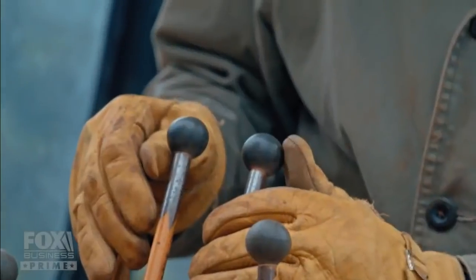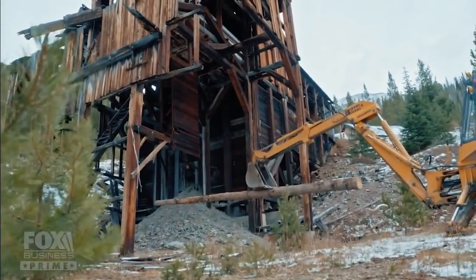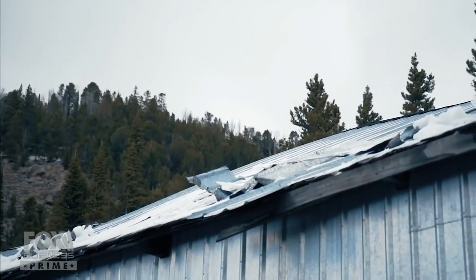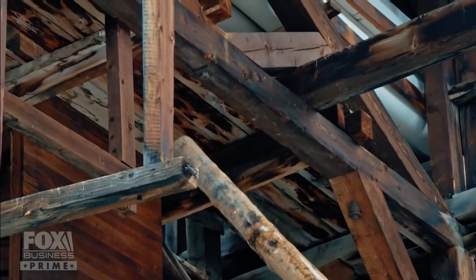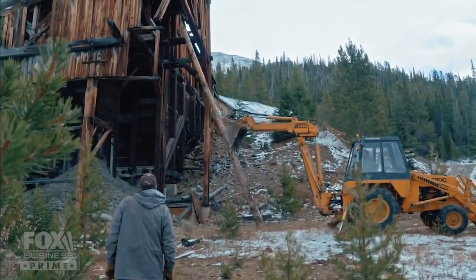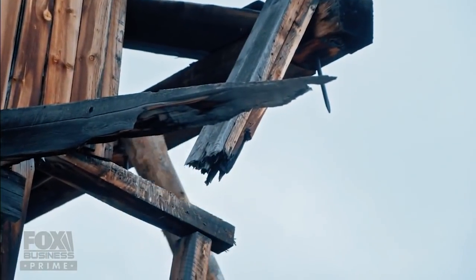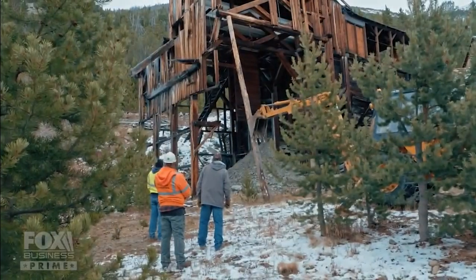The backhoe isn't as strong as Marty's excavator, and with the log weighing over 600 pounds, the machine's hydraulics are pushed to their limit. Well, that wind's picking up over there. To make matters worse, gusts of wind turn the beam into a moving target. Well, that wind is getting cold. There, right there. Is he going to have enough hold to do it?